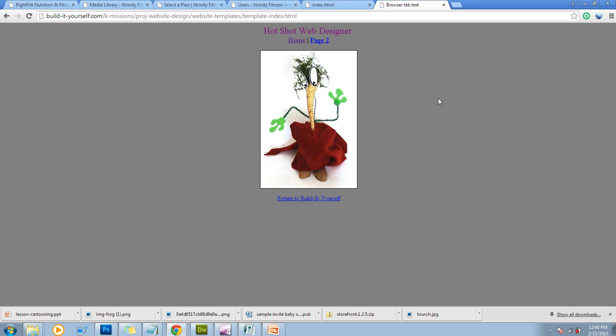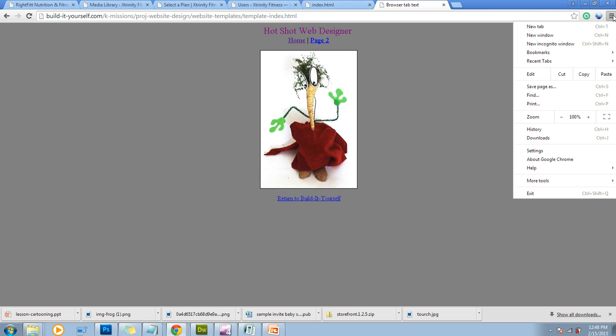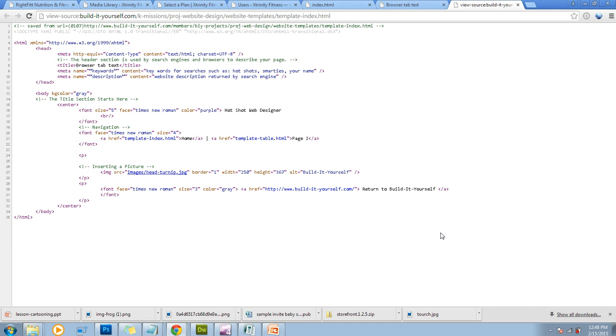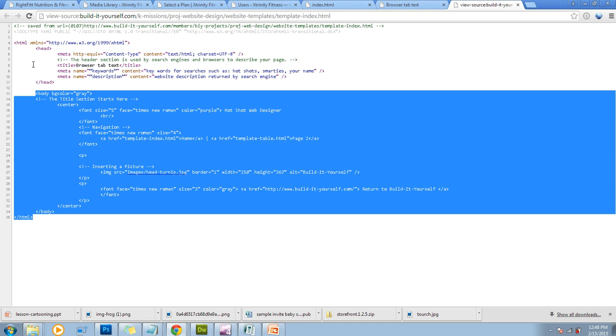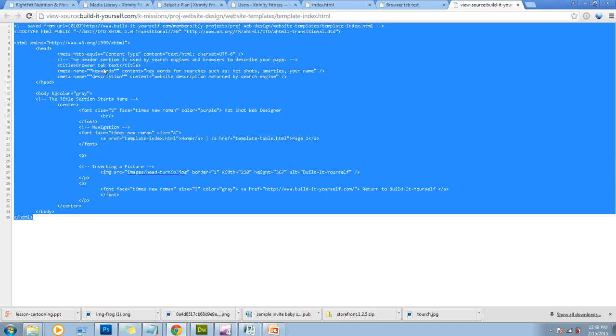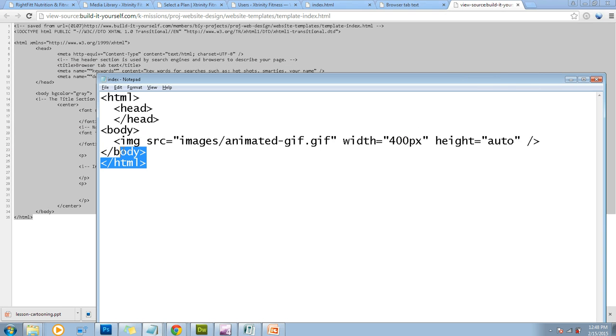The way we actually save this is we right click and go to view page source. Or depending on the browser, sometimes you have to go down to tools, more tools, view source. I think Internet Explorer might just be page source or something. That gives us all the code. You can select all this code, right click and copy, go into the Notepad document and paste it.